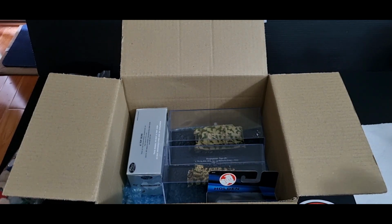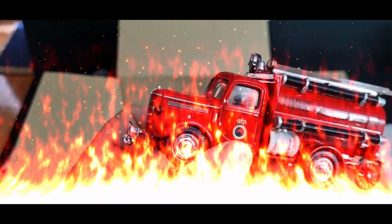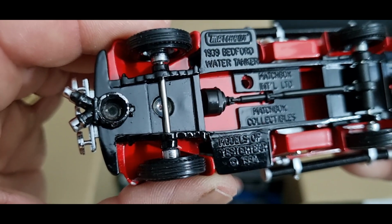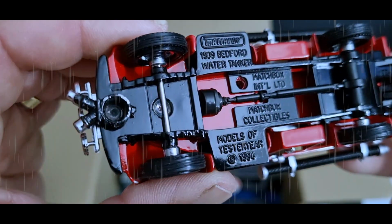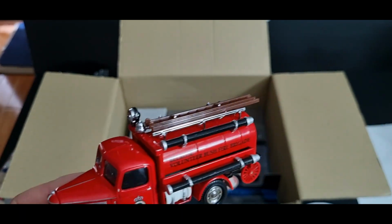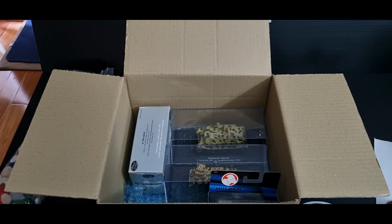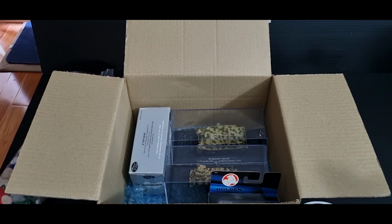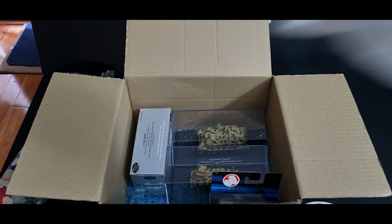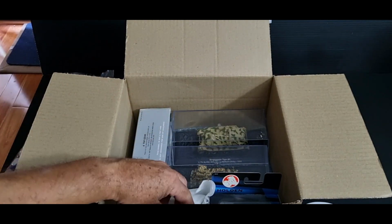I'm going to send him a fire truck because I've got two of these. This is a Matchbox Models of Yesteryear. An old Bedford pumper, I believe it was. Yeah, water tanker, sorry, Bedford water tanker. But yeah, I've got two of these, so I'm going to send him one of these. So I'll just quickly wrap this up. Like that. So keep it protected. So they can go in there.